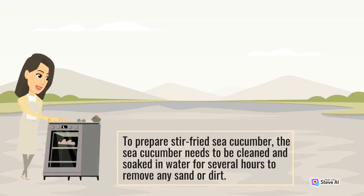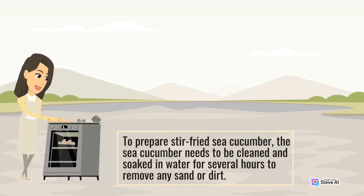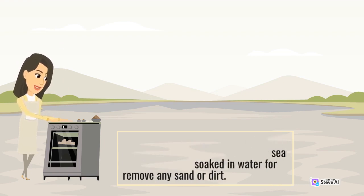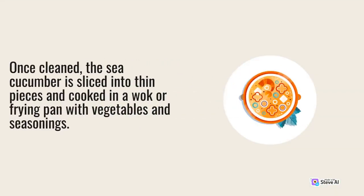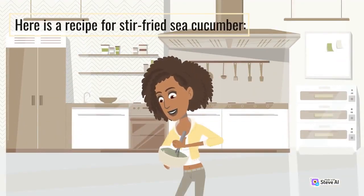To prepare stir-fried sea cucumber, the sea cucumber needs to be cleaned and soaked in water for several hours to remove any sand or dirt. Once cleaned, the sea cucumber is sliced into thin pieces and cooked in a wok or frying pan with vegetables and seasonings. Here is a recipe for stir-fried sea cucumber.